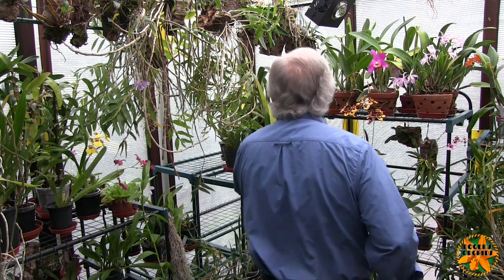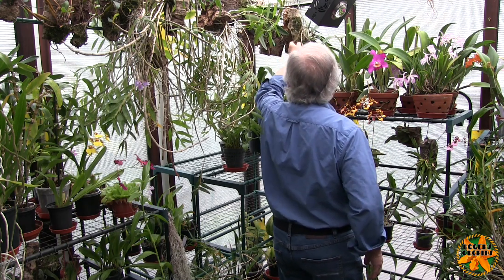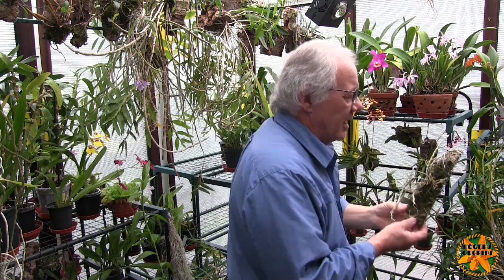Right, some cheating resters. We've got this one. I'm showing this one, even though strictly speaking it doesn't even belong to me anymore. This is my loddigesii, and this is now a classic example. It's coming back into growth. We've got another one down here, so we've got a couple of growths just starting. The fact that those growths are starting now, I don't think this is going to bloom this time round.